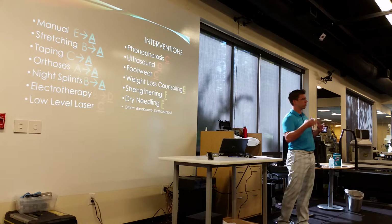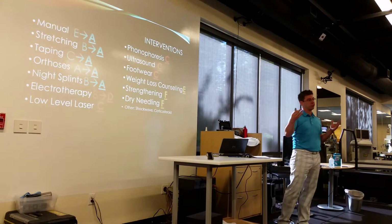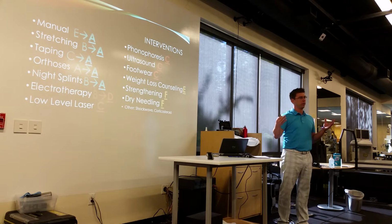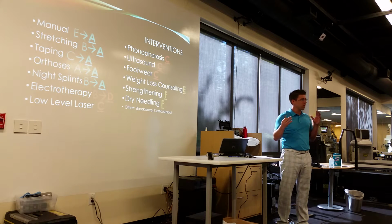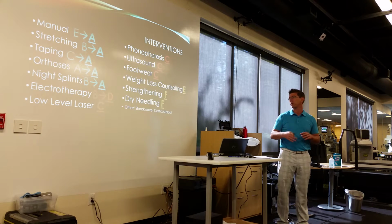And that's what happened with ultrasound and its progression, right? We saw ultrasound was working, and then we started comparing it to sham ultrasound, and it was the same kind of thing. They got better, and we realized that ultrasound's not really recommended. So for low-level laser and phonophoresis, they kind of say, yeah, maybe you can do it, maybe you can't. Ultrasound, they're saying we can't recommend that you do ultrasound. It doesn't look like it does anything for the patients.